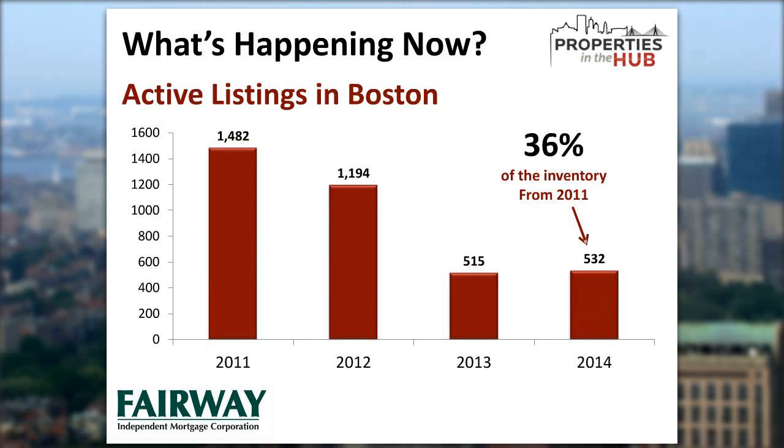Then we look at the active listings in Boston. So we pulled this number for 2014. We pulled it a day ago. And we had 532 active listings in Boston for single family and condo. Last year at this time, we had 515, so just about the same. But if you go to 2012, there were almost 1,200 on January 13th. And then there were 1,500 in 2011. So the inventory this year is 36% of what the inventory was in 2011.